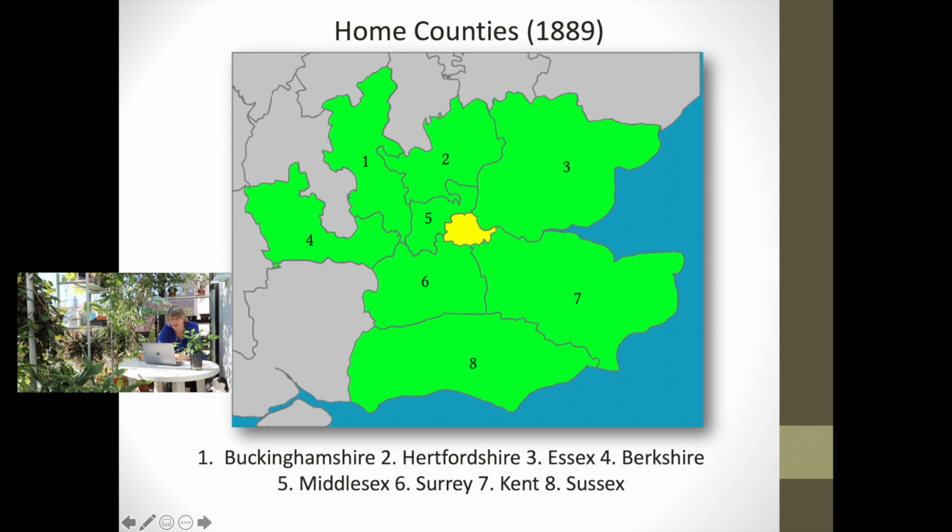Middlesex, that exists no more. They divided it into the other counties. Surrey, Kent, and Sussex. As you can see on the contemporary map, it is now a different location, and for once Sussex has been divided into two counties, but this old division, I think it's still interesting.